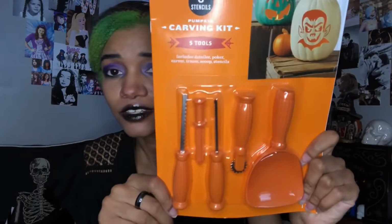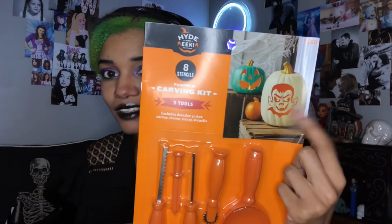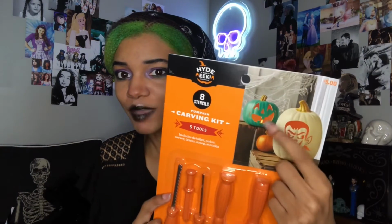But I was like, you know what? Let me do it right. Let me actually get some tools. So this was $5 at Target. And it's the carving kit. I'm not trying to go for that level just yet. It's my first pumpkin. I don't think I can get that. Maybe a wonky version of that. But I got it. And now I'm going to be carving a pumpkin. So can't wait for that. And the other thing I got, another thing that was $5, was some more kitchen towels.